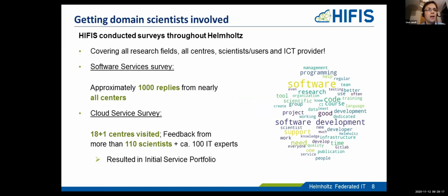How do we approach people? First of all, what we've done is querying them. So we made several surveys around several hundreds or thousands of researchers in the Helmholtz community, covering all the research areas that I mentioned already, and got feedback on their best practices, what tools they are using, and which tools they might want to use.